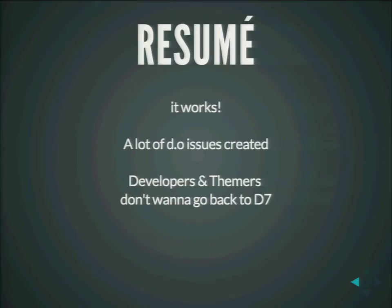From a developer's point of view, and being myself a developer, it's so much easier to learn how things work with classes and interfaces, and especially the interfaces which tell you how stuff works. And for theming, I definitely see that all the things that you need a base theme for in D7 are now all in core. Twig makes your life a lot easier. You don't need to learn a lot of PHP.